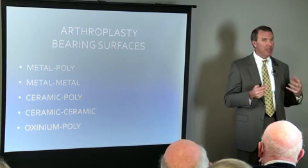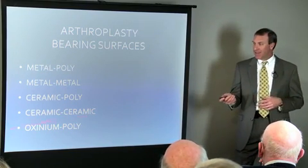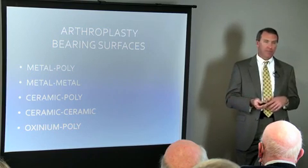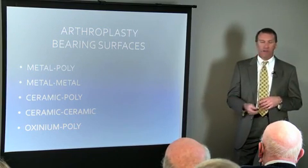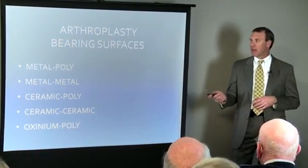So the ceramics can be brittle, just like your coffee cup. This is a ceramicized metal. And I'd say, if you're interested, look that up, because there's a lot of information about it, and it's really pretty interesting.